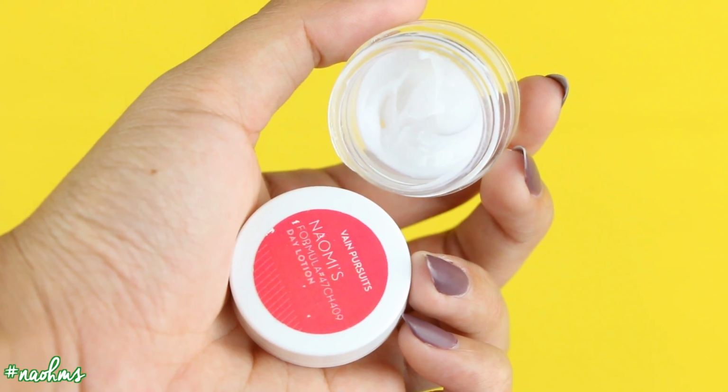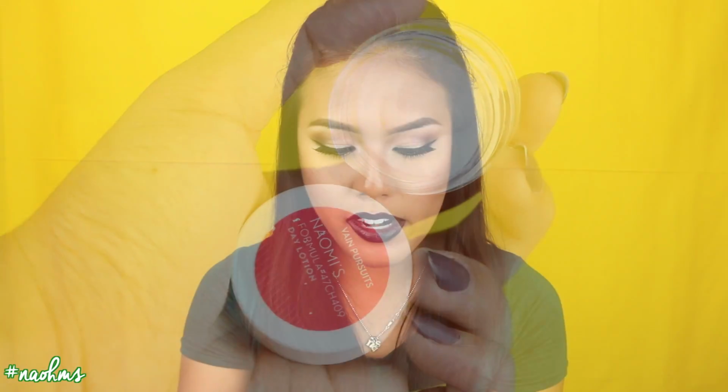The last skincare product that I want to share with you is this day lotion that I got formulated for me from Vain Pursuits. They sent me 3 different products that I could use for my skin based off of my skin and the quiz that I took, and also my preferences. And I have loved this one the most. I got a sample size of the day lotion, and I'm definitely going to pick up a full size after I finish my sample. And oh my gosh, this smells so good.